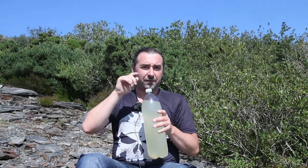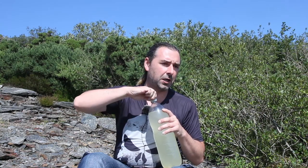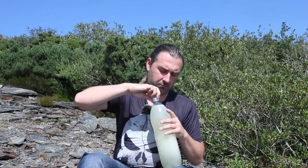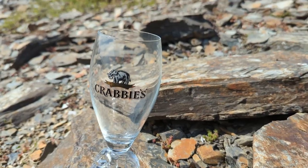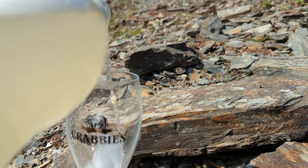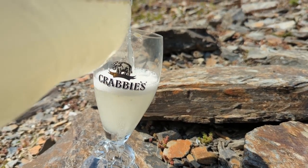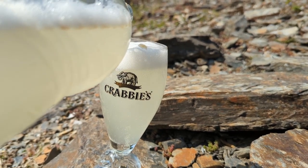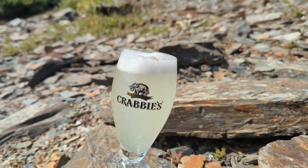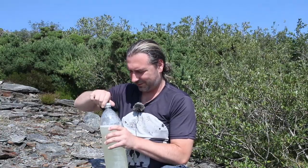So, firstly, did it carbonate? Because we are using a turbo yeast, so we know it has, but just for your viewing pleasure. Yep, that is carbonated. I think it's time for a little top-up. It's quite bubbly.